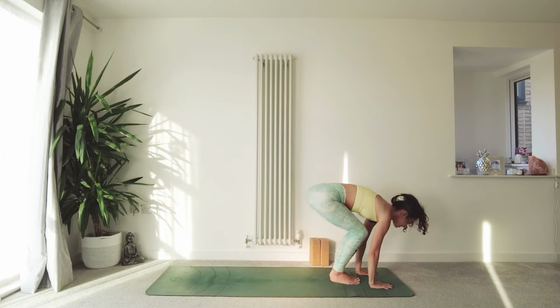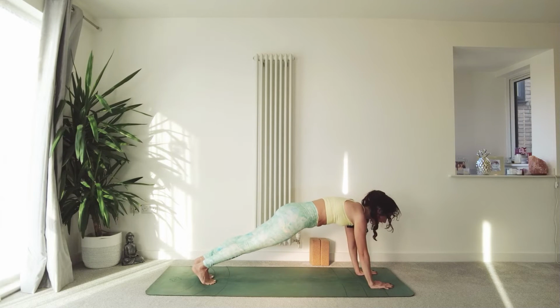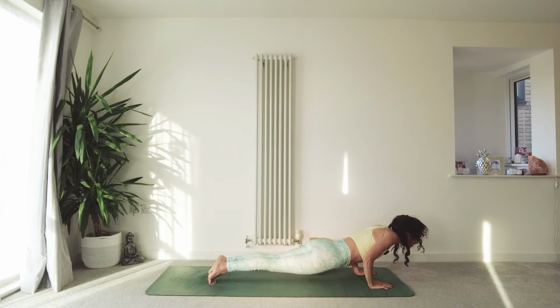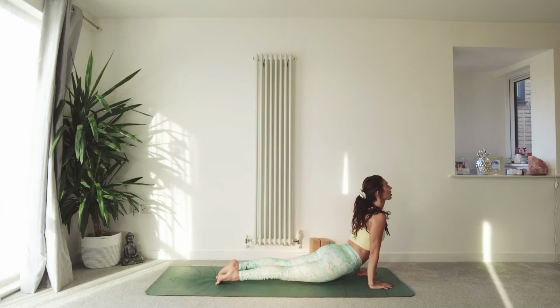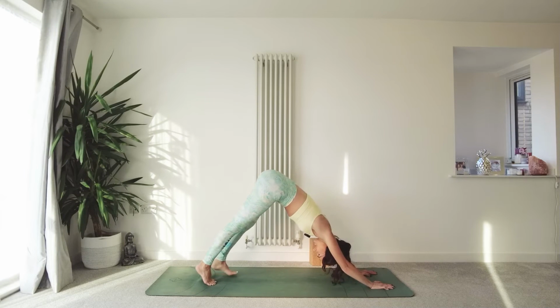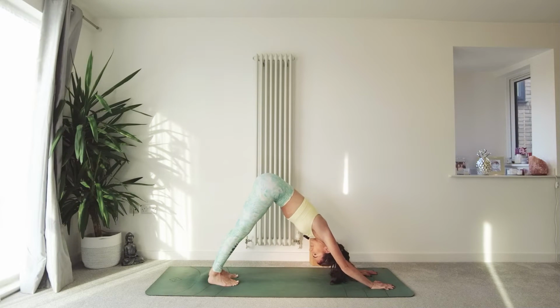Exhale, bring the hands down to the mat, step or jump the feet back and work through your chaturanga. Inhaling, upward facing dog or cobra. And exhaling back to your downward facing dog. Breathing here.